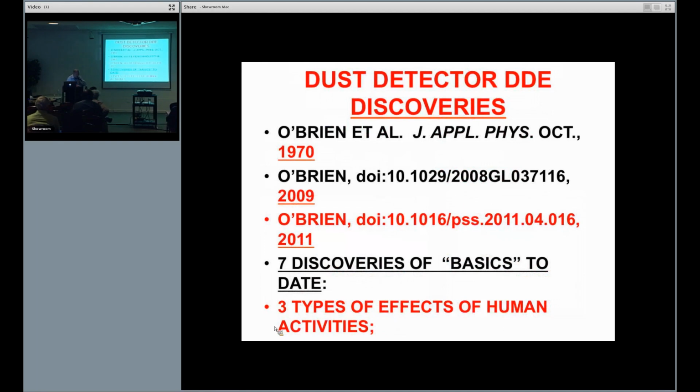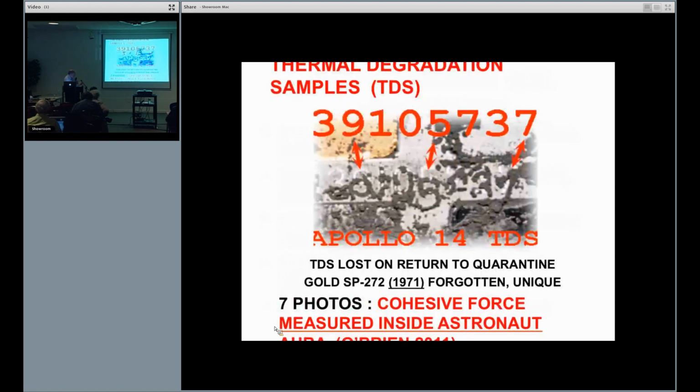There are 7 discoveries to date. They're still proceeding. They're all documented in 1970. And the next one was 2009. And the latest is this Planetary Space Science Review published this month. I won't go into those anymore, but I do want to quickly go to this one, which I think is absolutely magnificent.